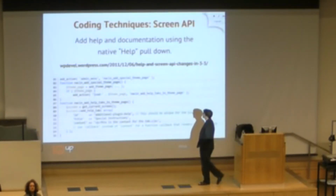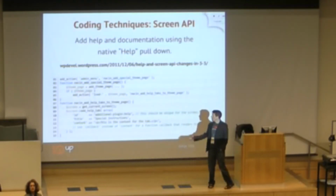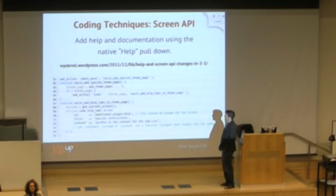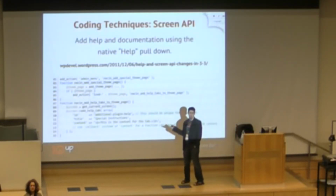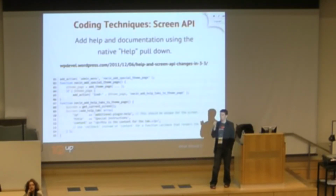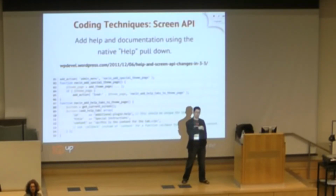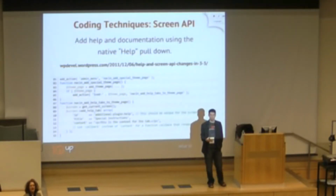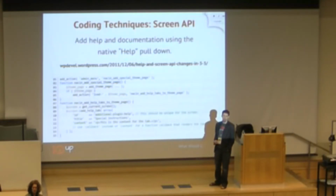There's a screen API that was introduced in WordPress 3.3 that you should know about. This is an example from Andrew Mason of how to use the screen API to add custom help options, custom help tabs with a little help drop down at the top. So if you think your users need more explanation or need more detail or need more help, instead of adding a whole new page for it, instead of loading up your settings screen with help, use the existing API to add new information to that little help drop down.